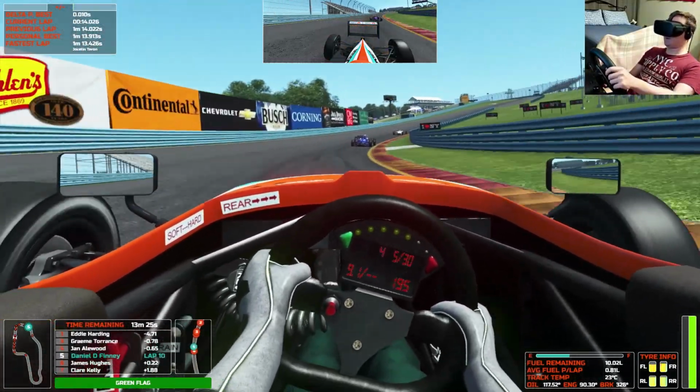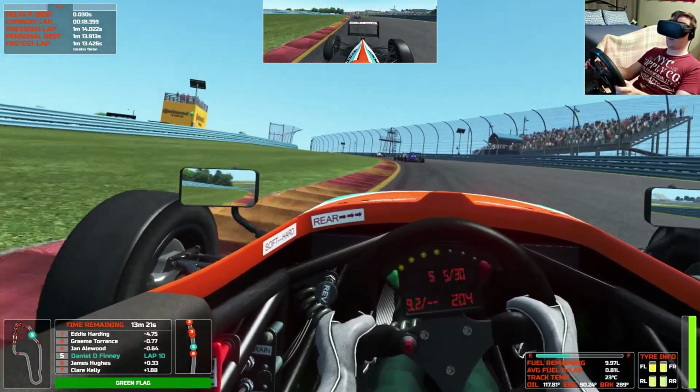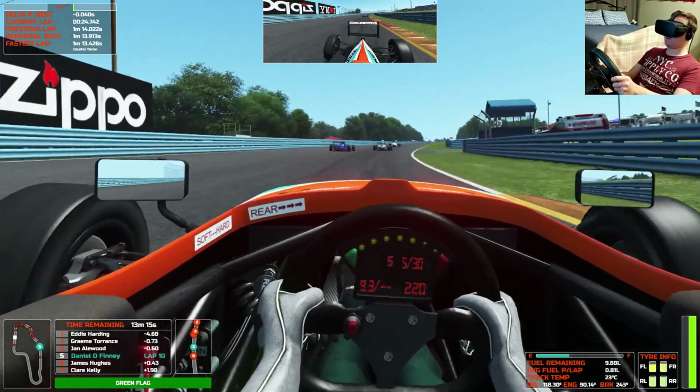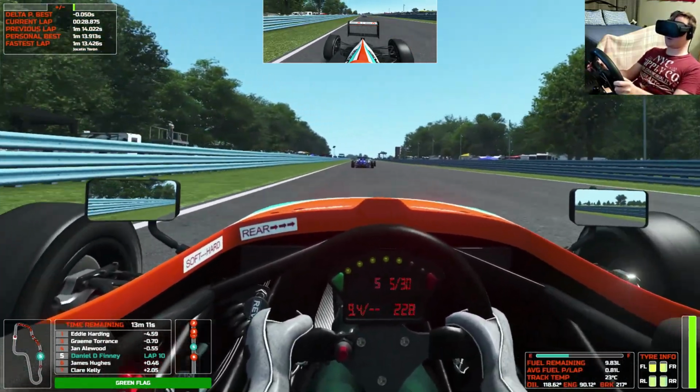Around the outside. Awesome, well done. Had a bit of a mistake in turn 1 and just took advantage. See, that's the thing, like I said before, one mistake, just the smallest of mistakes, and you just lose all of your momentum. There's no real braking points. Everything's just so fast on this track.